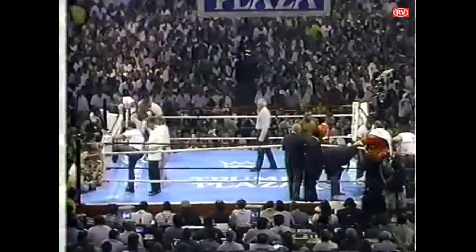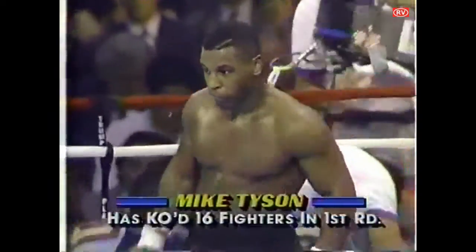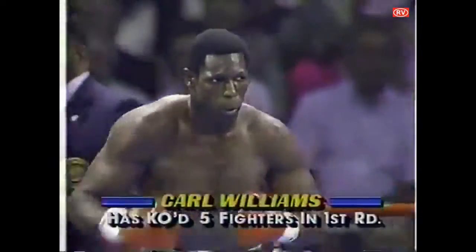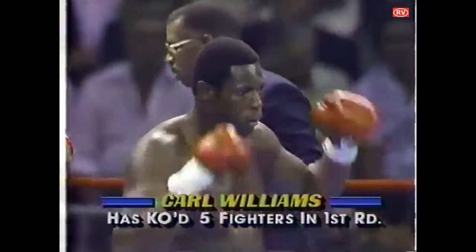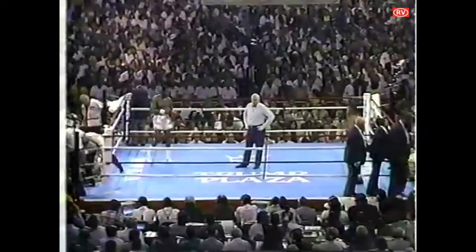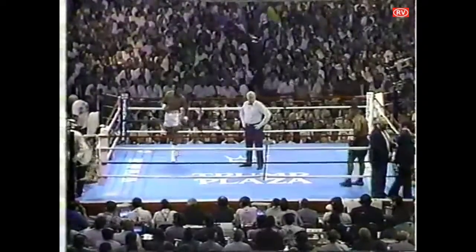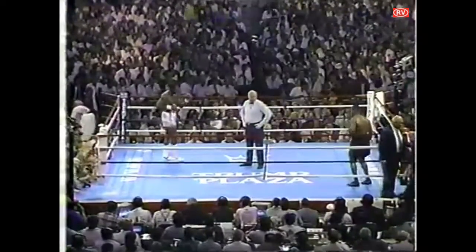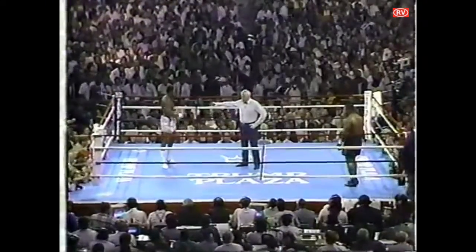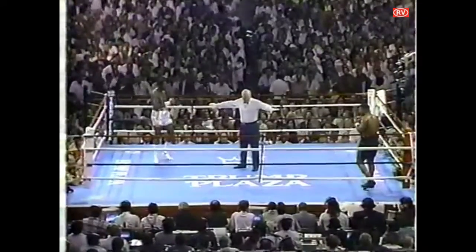Keep in mind that Carl Williams has a tendency to get hit by left hooks. I can think of better tendencies that a fighter should have who's going out to face Mike Tyson. Indeed, Carl Williams has been floored 7 times in his career. Twice by James Quick Tillis, twice by Jesse Ferguson, 3 times by Mike Weaver, and in every instance, the decisive blow was a left hook.